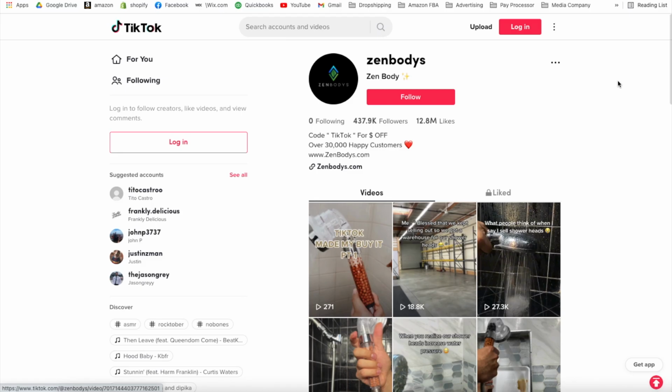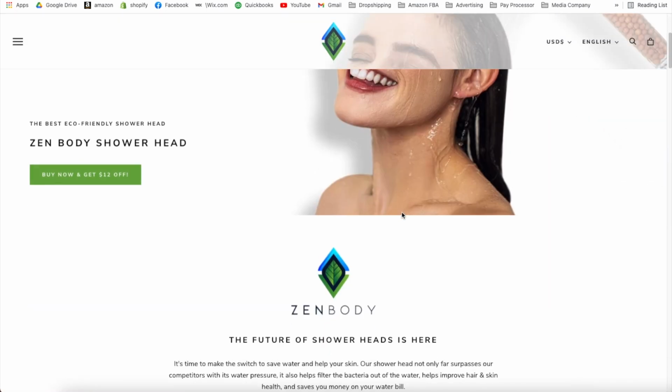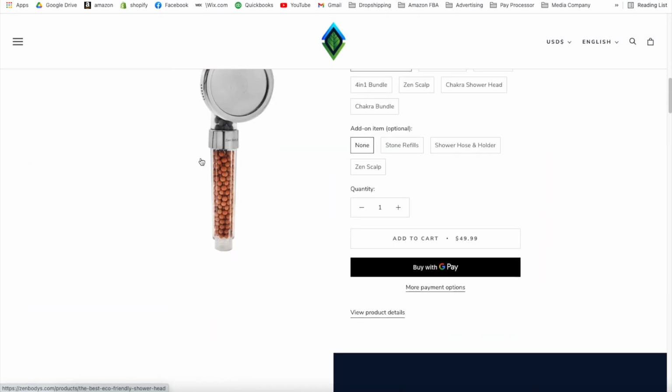Now, beyond all this product research, the next step is choosing how many products you actually want to launch on your store. A lot of the times with viral products, it's generally pretty easy to start with just one product. Just like this store right here, Zen Bodies, they're only selling one product, but they're doing incredibly good at selling that one product.